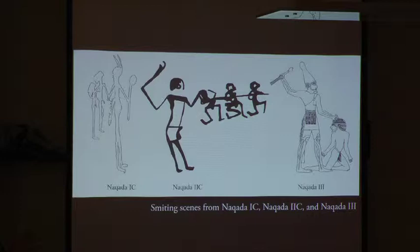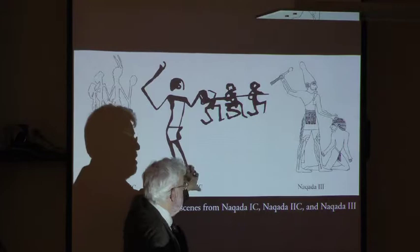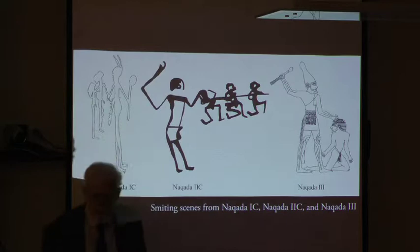There are early examples of the smiting scenes. This goes all the way back to, I think, Gerzean 1. This is in Gerzean 2, well into prehistoric times. This is the more iconographically recognizable version on the Narmer palette.